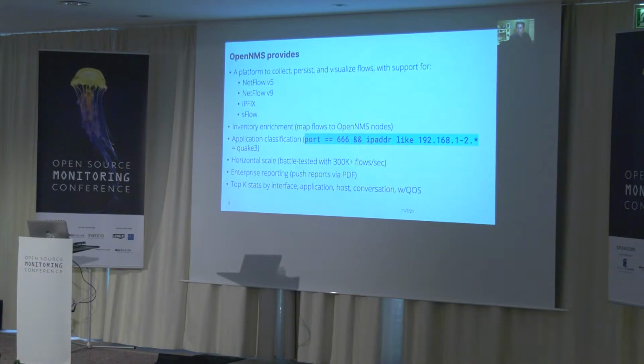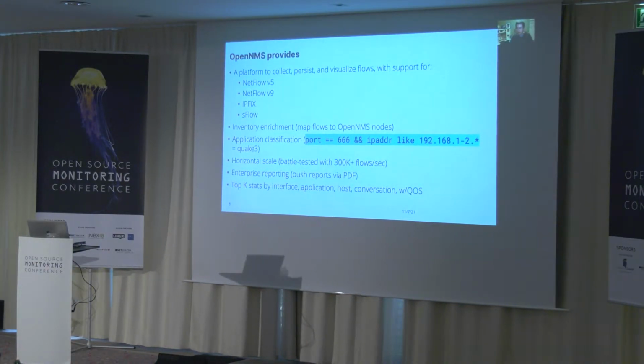Finally, a big thing we bring to the table is visibility in the form of top K or top N statistics, broken down by interface, application, host, and conversation, with filtering according to quality of service. So you can ask questions like, what are the top 5 applications that are currently using bandwidth on this particular link that's saturated at the moment? Or, I mean, let's get real. The real question is, who's torrenting the Foundation series and making it slow in the office?